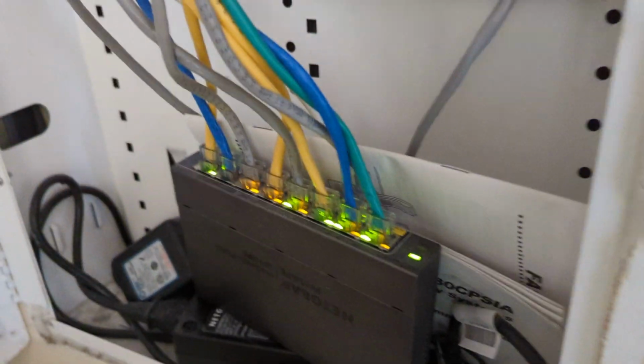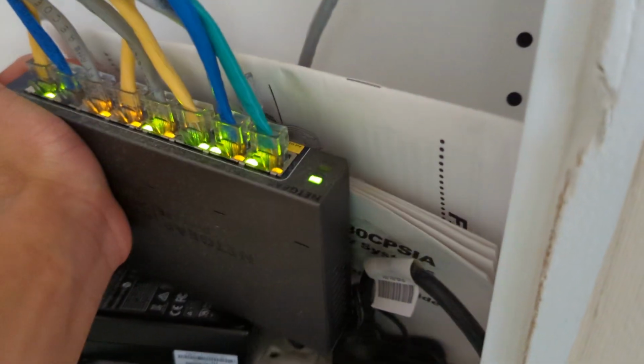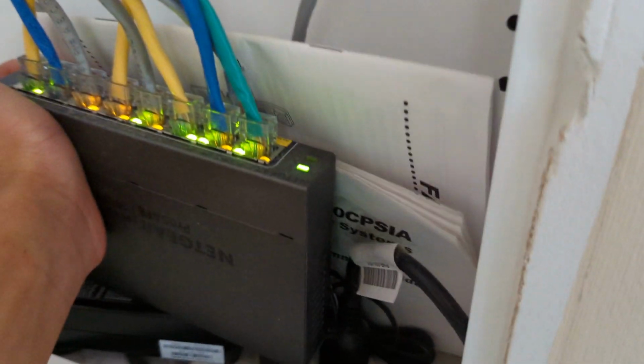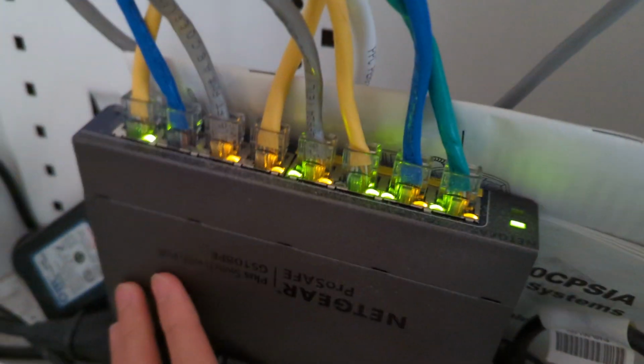When this house was built, the Ethernet ports were non-functional. They did not plug into anywhere. So a few years back, when I first started building my phone system, which is now 2 or 3 years old, all the Ethernet ports were non-functional.